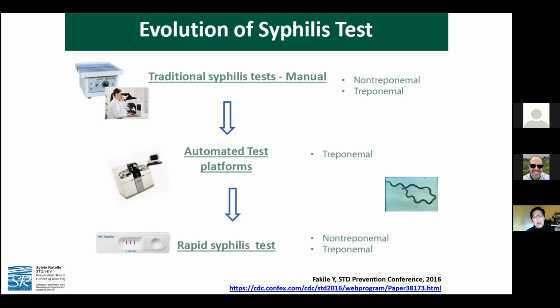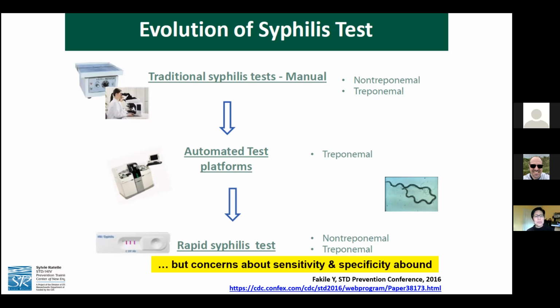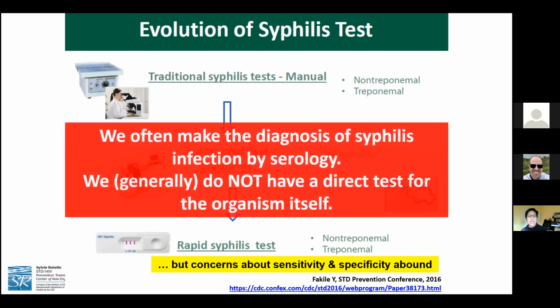And as Ava pointed out earlier, there are a number of individuals in our communities who are getting repeatedly infected with syphilis. So following a TPPA over time doesn't make sense, right? Because they're always going to be permanently positive once they originally acquired. It's their RPR VDRL titer that you really need a rapid handle on. Especially for these rapids, the other issue is they haven't become in wide circulation because there are a lot of concerns about sensitivity and specificity.